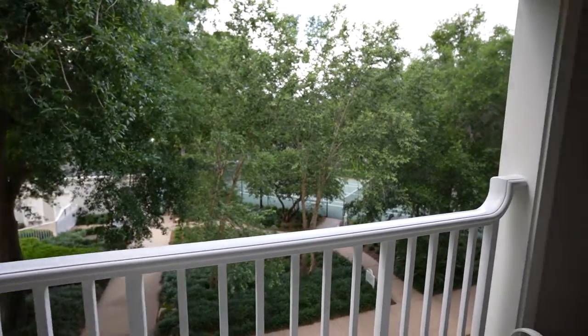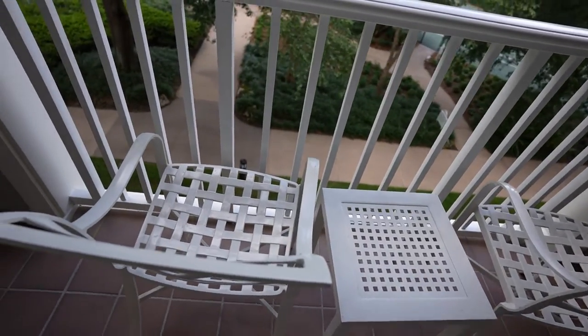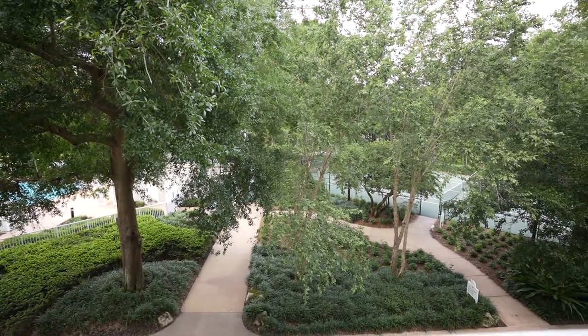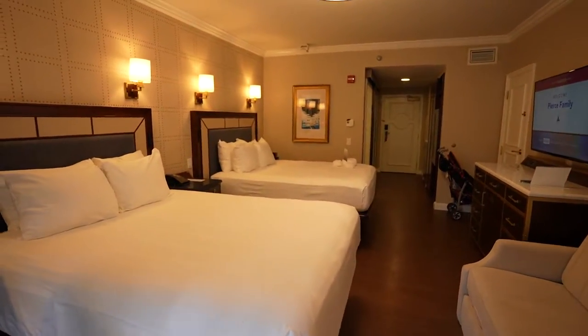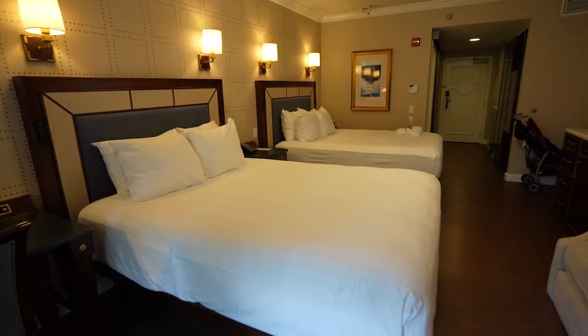We also do have a balcony out here. You can see we have a couple of chairs and a little table. And we also have a view of one of the quiet pools, as well as the sports courts. So again, this is a standard two queen room with a day bed at Disney's Yacht Club Resort.